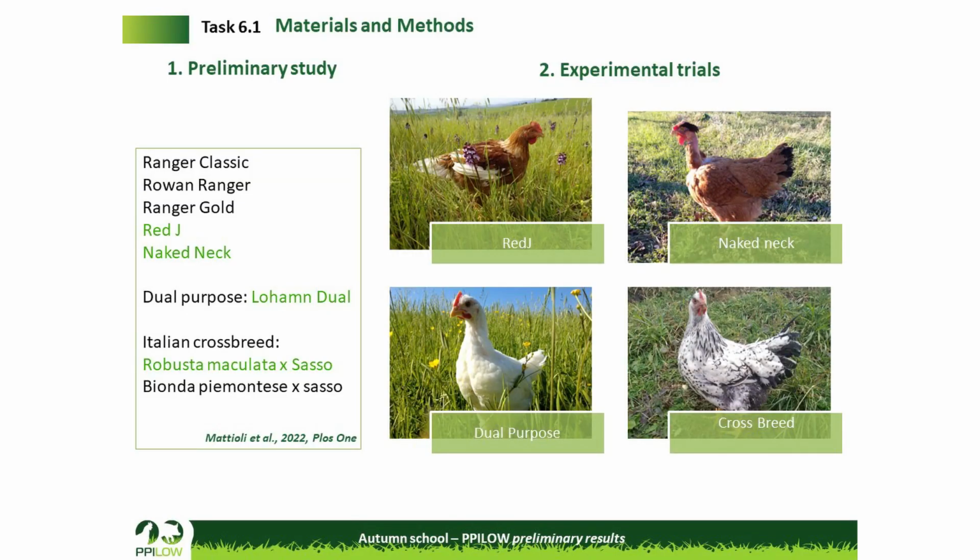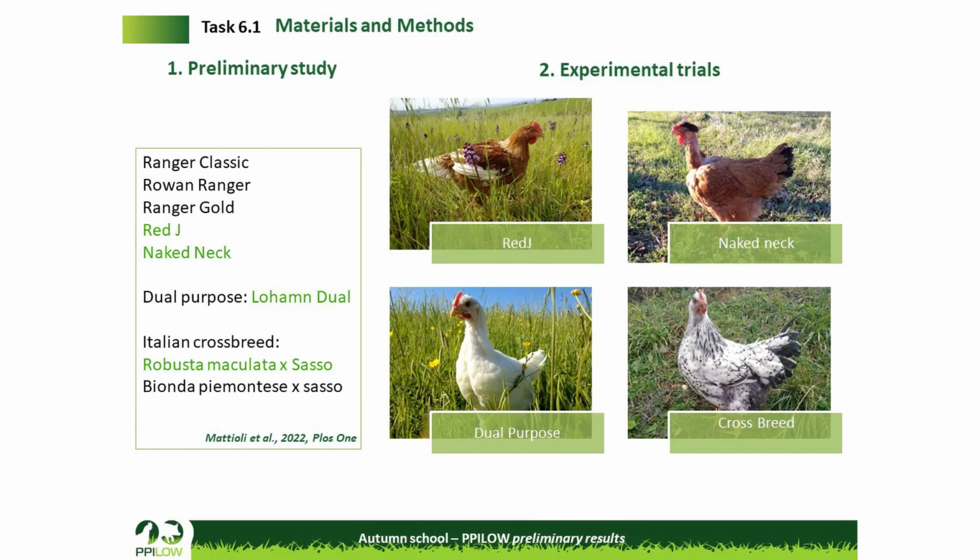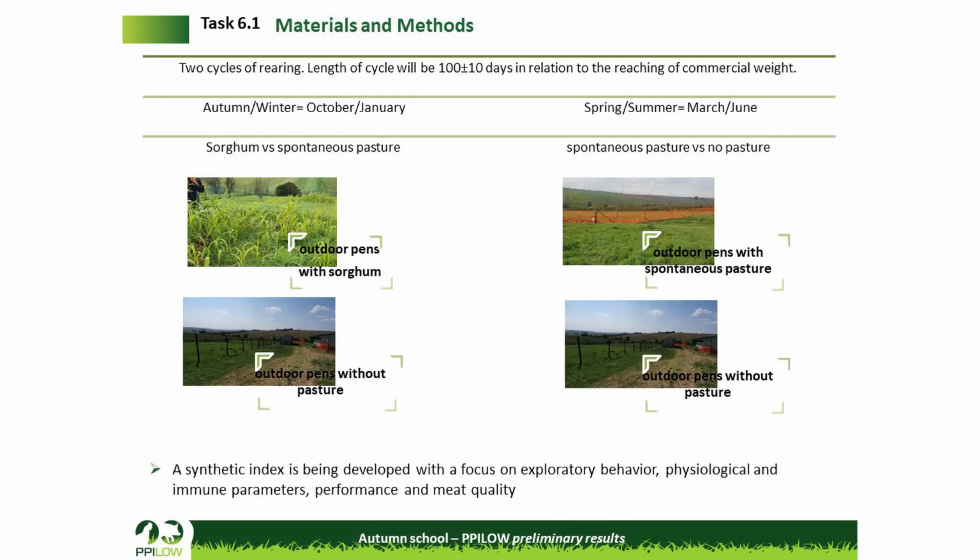And the Professor showed you the results about the foraging behavior of these animals, and we chose to analyze in the different enrichment the Red Jay and Neck and Neck as good genotypes in terms of performance, but with lower or medium foraging behavior; Lohmann Dual as a dual purpose; and a crossbreed as a good compromise between foraging behavior and product quality. And we test these 4 genotypes in the outdoor system with 2 different enrichments.